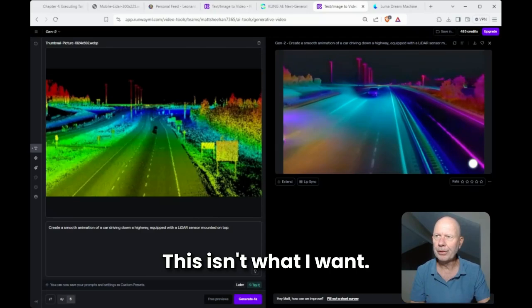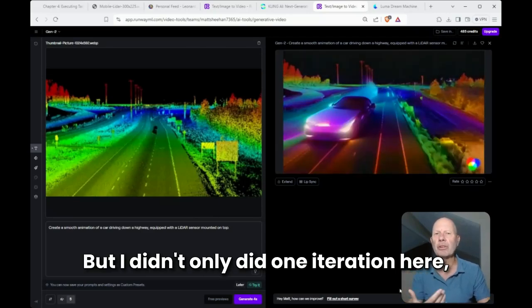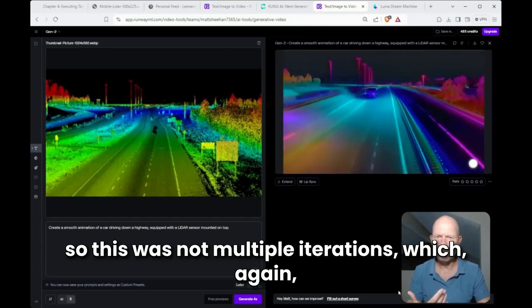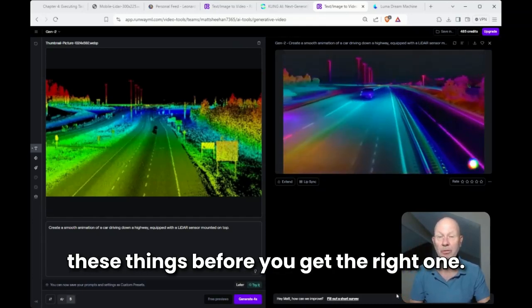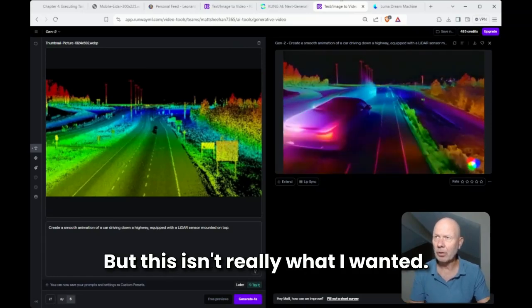This isn't what I want. But I only did one iteration here. So this was not multiple iterations, which again, I advise you to do multiple versions of these things before you get the right one. But this isn't really what I wanted.